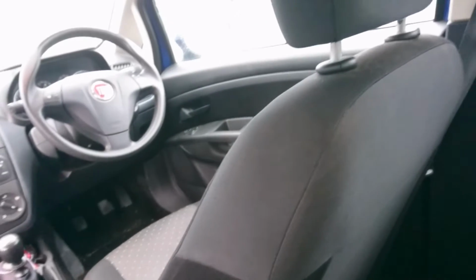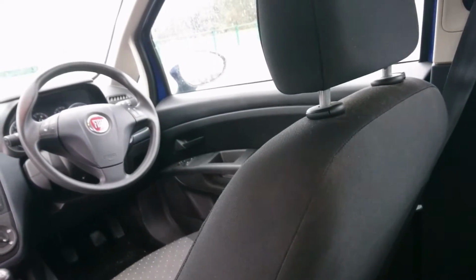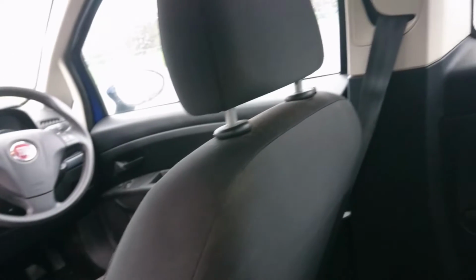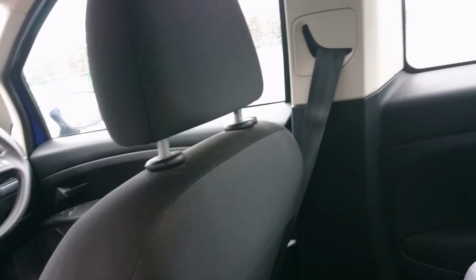For a base model, and the Active was the base model, it doesn't feel too much like that. The trim quality is actually quite nice in here. I know that Matt from High Peak Autos picked one of these up quite recently for, I think, less than £500 or something like that. It was an engine that we can't talk about, so we won't, because we don't talk about diesels on this channel, viewers, if you know.